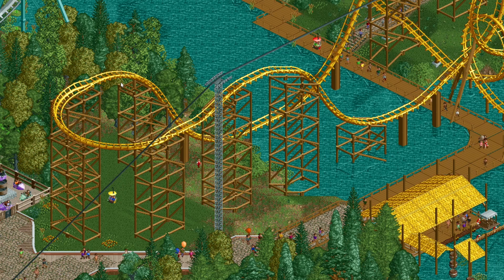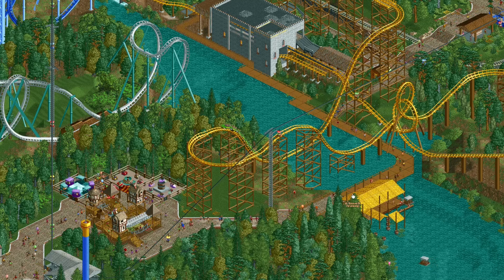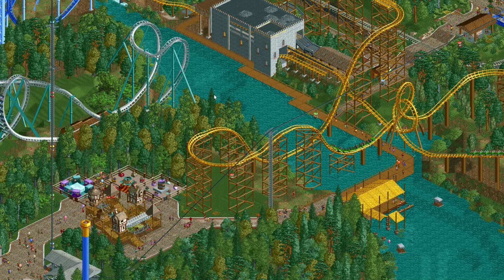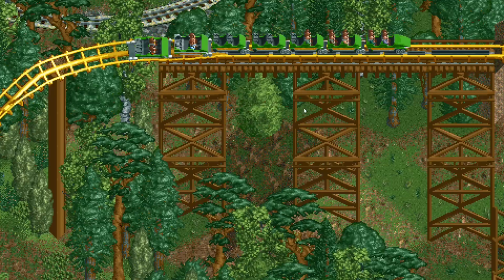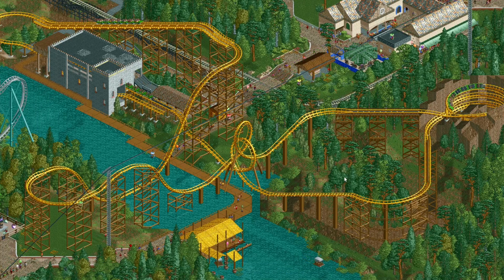Obviously it's really tedious to do, even with Scenery Manager, to copy and paste these sections of track for every single support from all 4 angles. It still took a really long time, but I did like the way it turned out. I think it was worth the effort. I think these do look better than the original design I had, and they match some of the diagonal bits of support I have over here on the mid-course a little bit better as well, so it makes things look a little bit more cohesive, which I like.